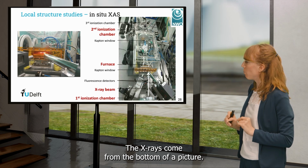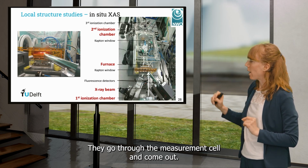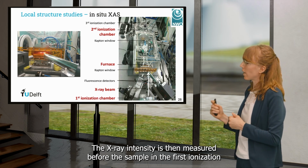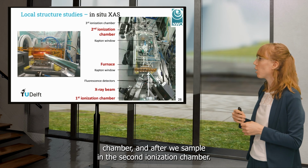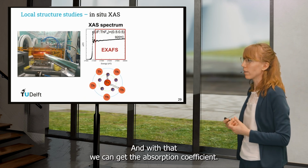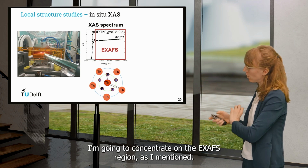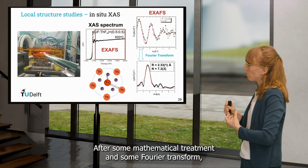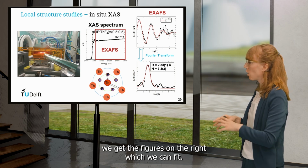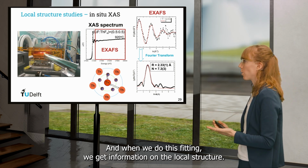The X-rays come from the bottom of the picture. They go through the measurement cell and come out. The X-ray intensity is then measured before the sample in the first ionization chamber and after the sample in the second ionization chamber. And with that, we can get the absorption coefficient. I'm going to concentrate on the EXAFS region as I mentioned. After some mathematical treatment and some Fourier transform, we get the figures on the right, which we can fit. And when we do this fitting, we get information on the local structure.